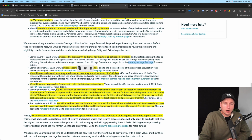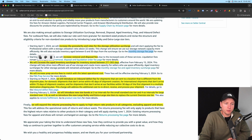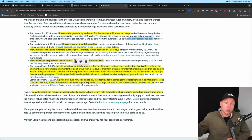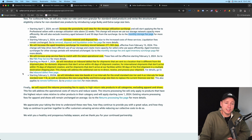Next, starting February 5th, we increase removal and disposal fees. So they're just charging more to remove stuff and dispose of stuff; liquidation stays unchanged. We'll increase the aged inventory surcharge for inventory stored between 271 and 365 days. So they're increasing long-term storage fees. If you're at 271 to 365, you're messing up anyways. Get that stuff out of there and trickle it back in. We'll increase prep services fees to match the latest operational cost. If you're doing prep through Amazon, you are messing up anyways, so don't do that. Have your supplier do it.